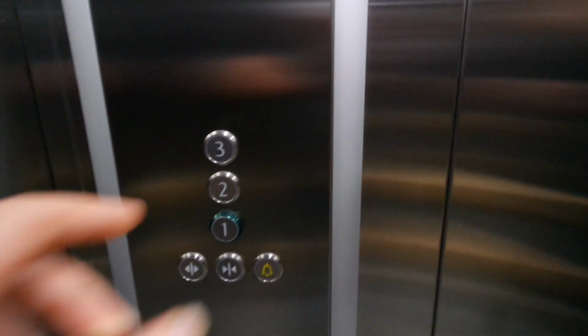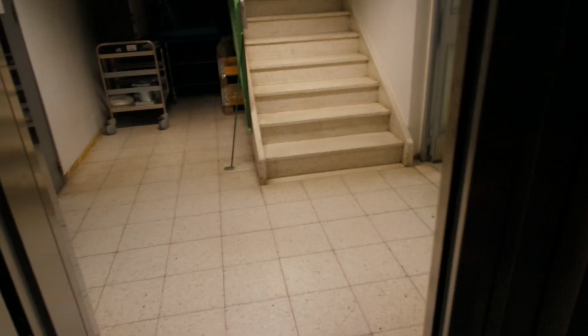So we filmed them also. And one of those is still without inner doors, but locked off there. But one is enough then.